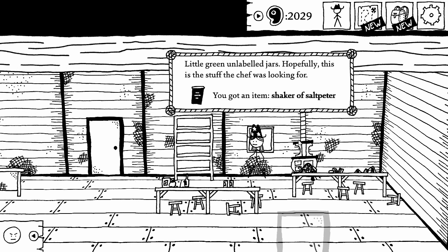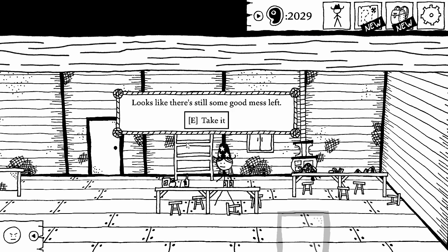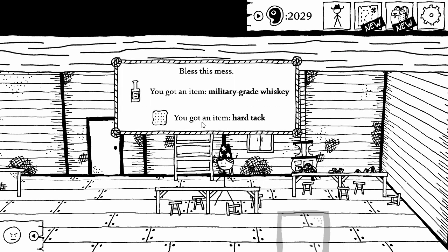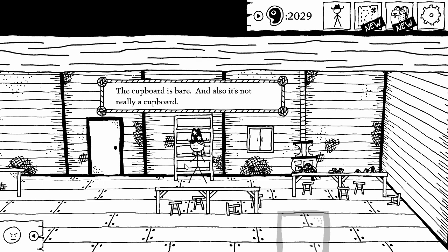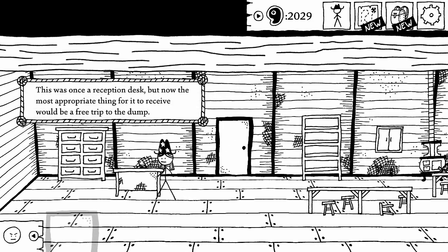Open it! Shaker of saltpeter. Nice. Stove is way beyond. Looks like there's still some good mess left. Take it. Hard tack. Cupboard is bare. It's also not really a cupboard. There was once a reception desk, but now the most appropriate thing for it to receive would be a free trip to the dump.